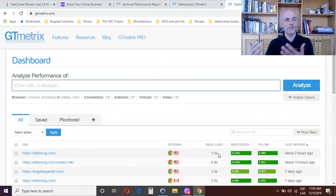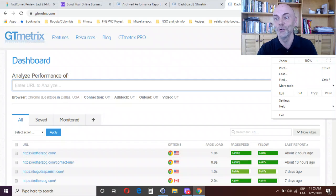So again, I'm showing you here that you can achieve very fast load times using FastComet as your web host. I can't guarantee that you can get exactly what I've got because every website is different. But again, this hosting is kind of the base. If you don't have that as your base, you have no possibility of achieving a page speed load time like this. I want to try to show you, we're going to do an experiment here.